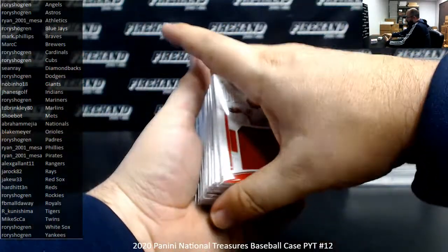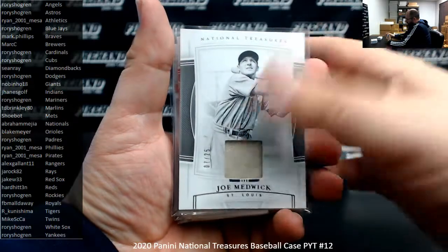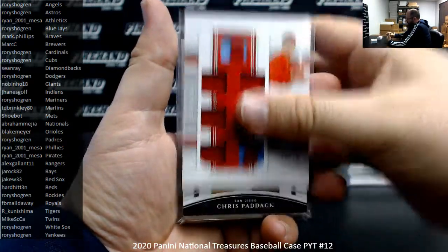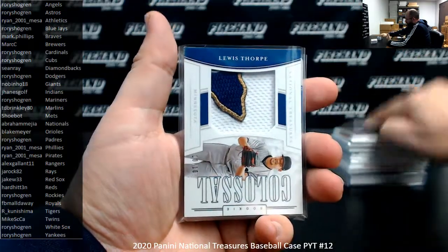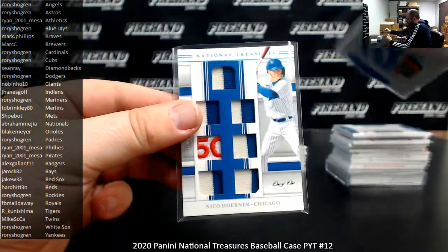All right, additional relics. Number 49, Albert Pujols. Harold Baines. Number 25, Joe Medwick. Mike Schmidt. Number 10, Kwang Hyun Kim. Chris Paddock. Lewis Thorpe. Got a couple of 101s here as well. Noah Syndergaard and Nico Horner.